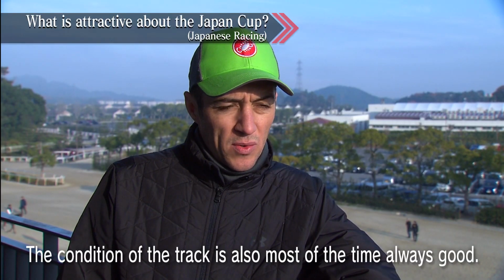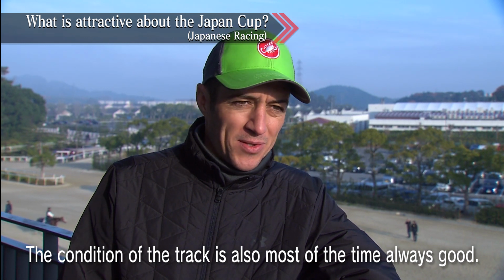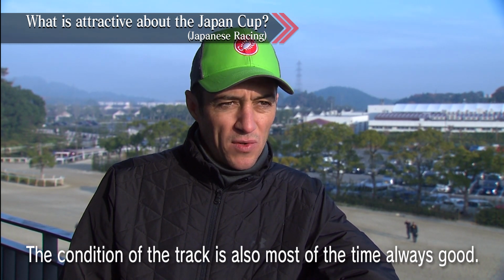And the track is also, most of the time, especially not this year because it was raining a lot, but the condition of the track is always good.